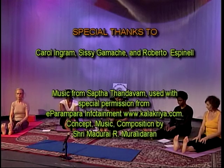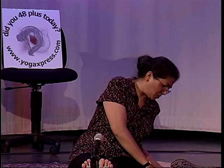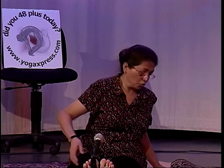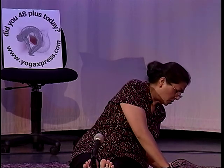And what we're going to do is just do a nice oblique twist. So when you twist to the left, you're going to go forward, exhale, bring your forehead down as deep as you can. You will feel a nice stretch on the obliques on your right side, but you should also feel a beautiful stretch in your hamstrings. Don't take your butt off the floor too much though. Place both your palms to your left. Keep exhaling, bring your forehead as close to the ground as you can.